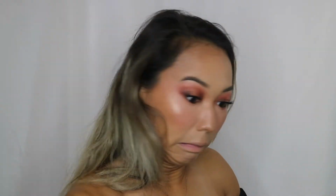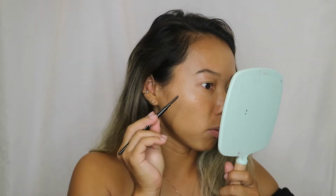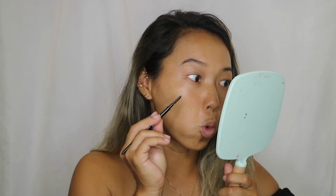Good brow pencil. A lot of the... Can I stop dropping stuff? No! One last lip product. We're gonna go in. God, my brows are really bad. I need to pluck them.